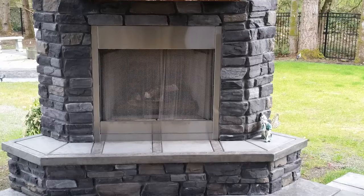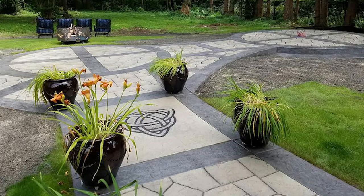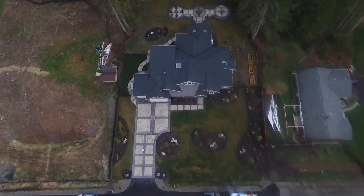With an eye to detail and craftsmanship, the artisan selected a castle stone pattern for the surface texture. The Irish Celtic knot pattern was customized to rest neatly within the concrete panels at major focal points in the outdoor living areas. Color, form, and quality craftsmanship with a vision brings concrete Imagineering to your home.